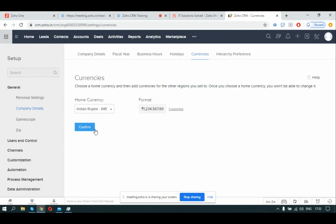After choosing your home currency and confirming the same, you get to choose other currencies as well. If you're dealing with a global set of clients and not local clients, if you're dealing with clients from, say, the UK or the US, you can obviously input the American dollar. You can also input the UK pound.